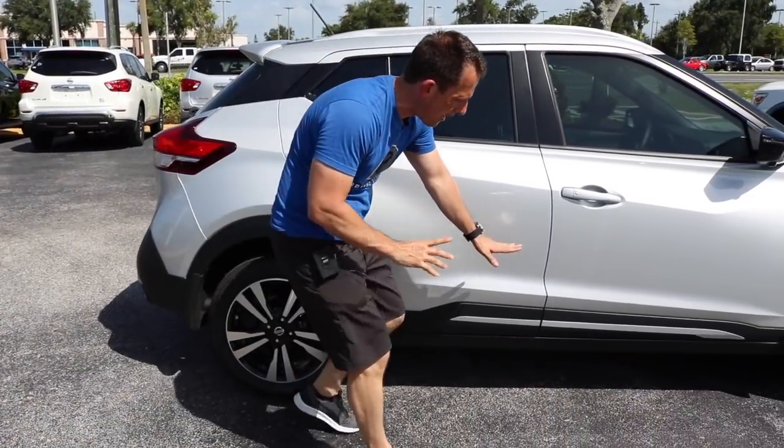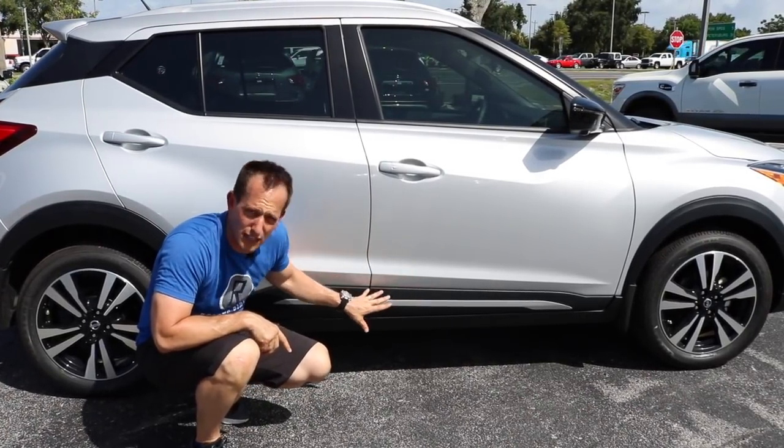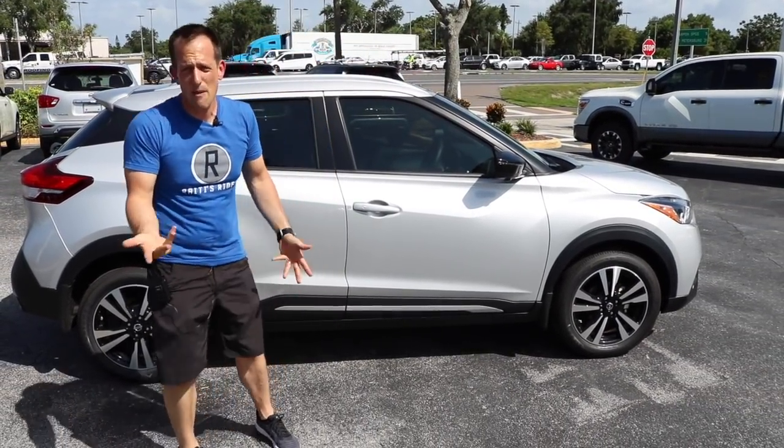One last thing I want to point out, I do like the way they brought this black ABS plastic into the lower sill area with the silver. It's about giving it that more muscular look, that more aggressive look, and I think they pulled it off.